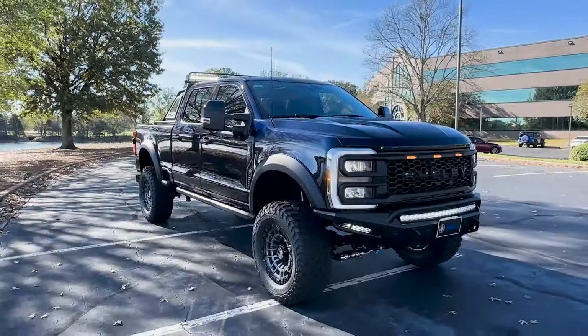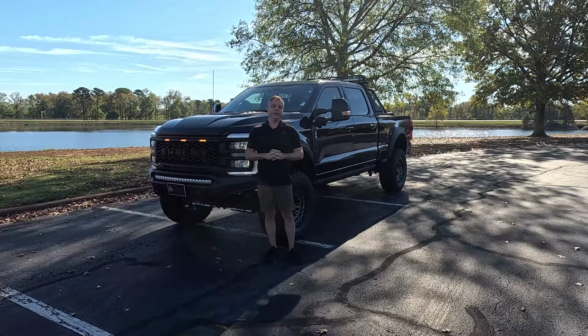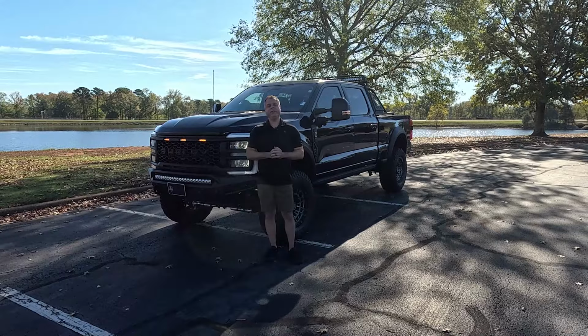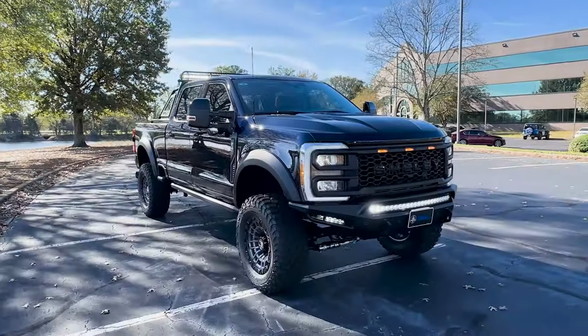And behind me is the biggest damn truck I have ever reviewed. The 2024 Ford F250 Shelby Super Baja. This truck is massive and we're gonna review it. We're gonna drive it. We're gonna give it the business and we're gonna have a good time with it. So come on, let's go.